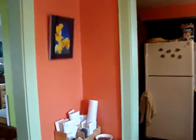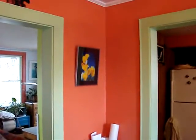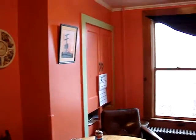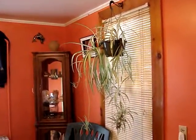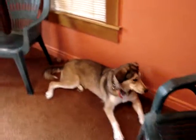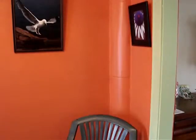Now we come out into the dining room. Got all new colors there. And redid the ceiling. The bird clock. New pictures. A disinterested dog. She doesn't care what color anything is. Some more new pictures.